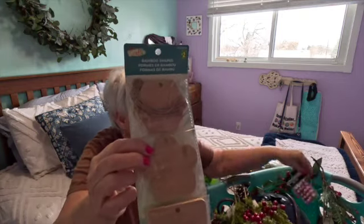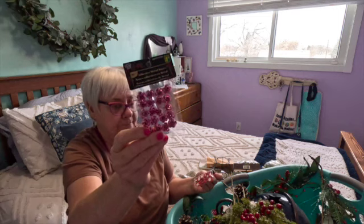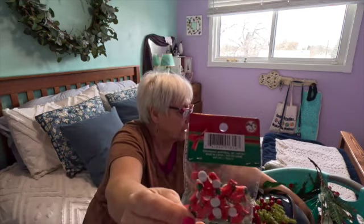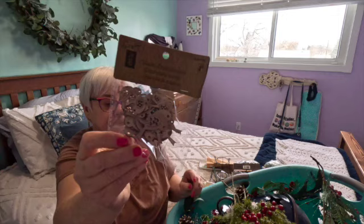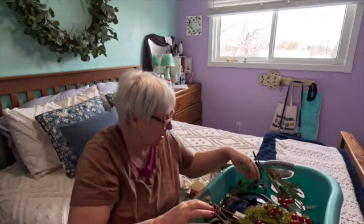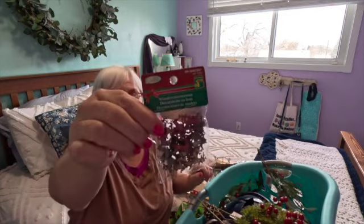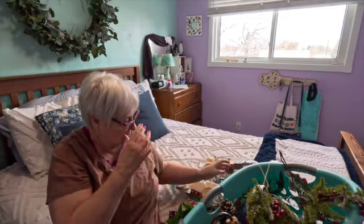And I got these wooden pieces, and of course I'm going to use them in my crafts. And some more little roses. And I got these little tiny Christmas socks, and they'll go on my crafts as a little extra detail. And I got some wooden birds. This stuff is from the Dollar Tree. Oops, I got one more thing in here. And I got some little reindeer. So all that stuff is going to be used on crafts and fairy gardens.